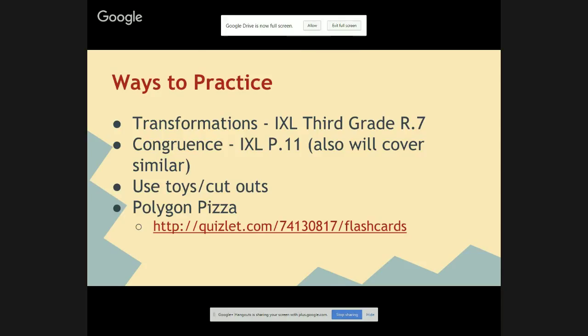And if your student wants to practice congruence, they can stay in the 4th grade section. It'll be P11. It will also say similar, which isn't something we cover in 4th grade, but similar just means that it is the same shape but a different size. It'll say either which ones are congruent or which ones are similar.